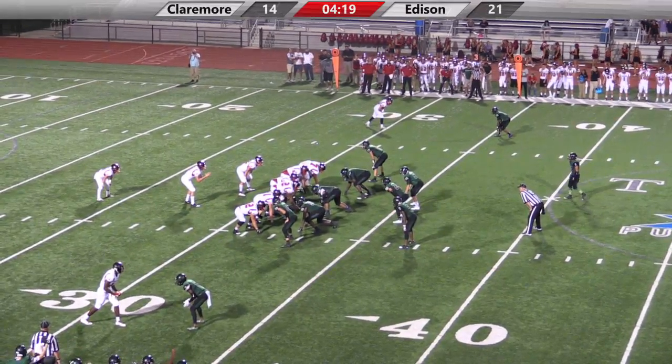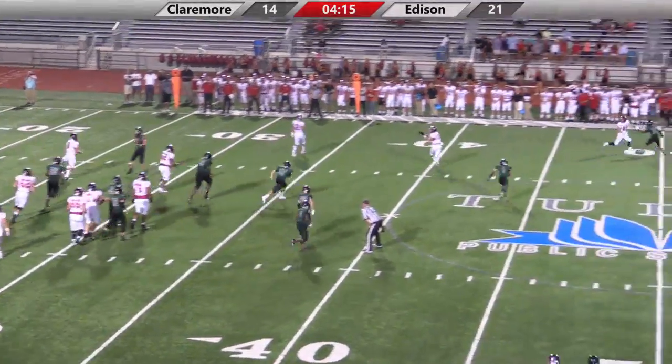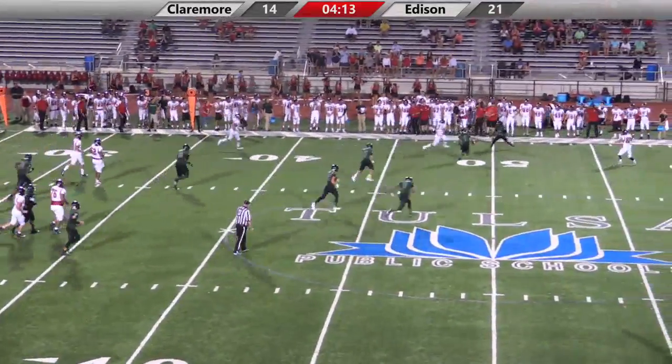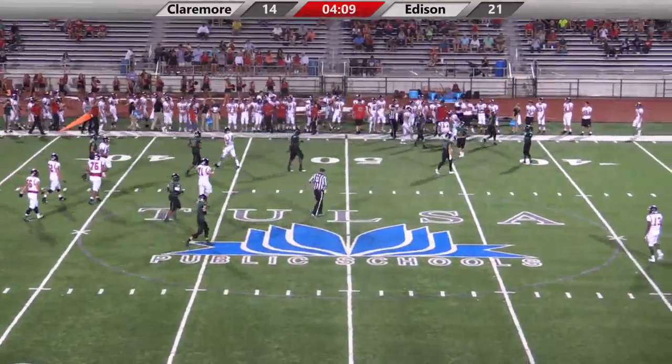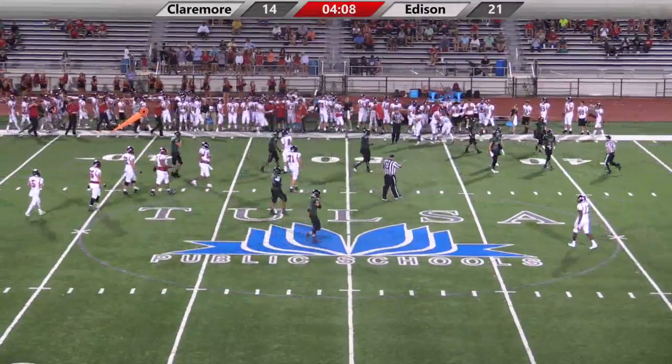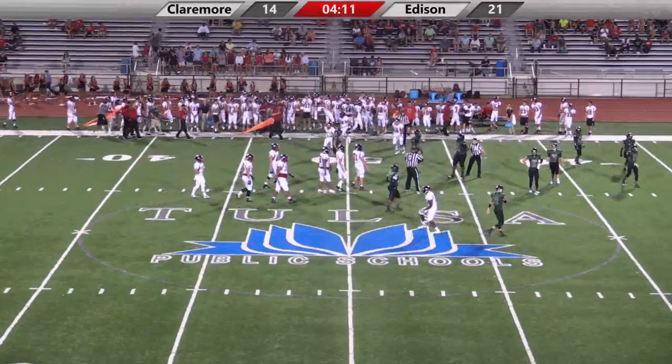Murdoch in the gun. Takes the snap. Play action. Rolling left. Throws the ball to number 17. That's Nash Blackwell. Big first down. Pickup of about 25. Nash Blackwell. Nice catch, nice throw. Right on the money, rolling to his left by Murdoch.